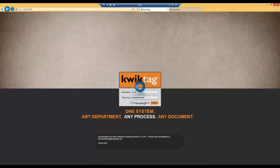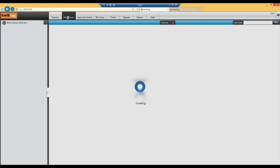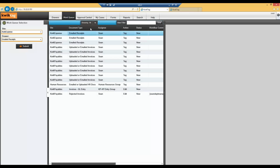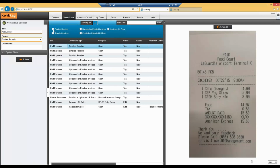We'll come back in. So what you were about to see there was a receipt that I had taken a picture of, right? We use this internally, as you would expect. And so you can do it for receipt management as well, okay? So here's another one. As an end user, you can snap a picture of your receipt and email it into your KwikTag work queue. You can pile up your receipts over time, over the course of the month, I assume.